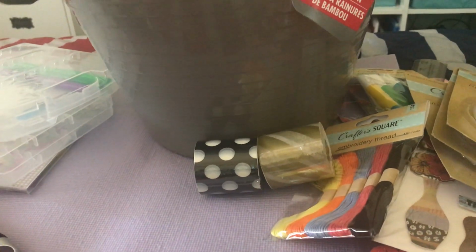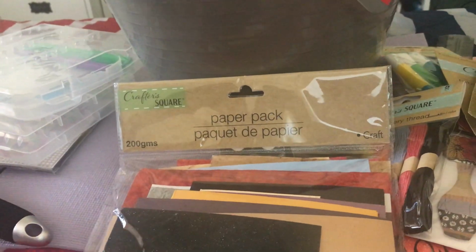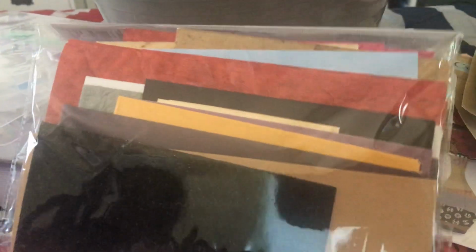And I also got these. Another Crafter's Square item, guys. Crafter's Square is really doing well. Crafter's Square has so many nice stuff, guys. It's one of those.